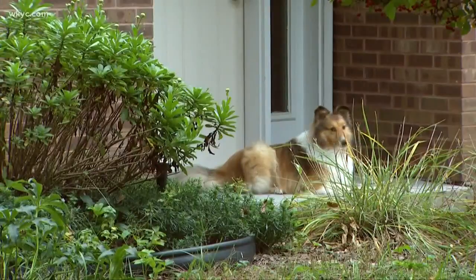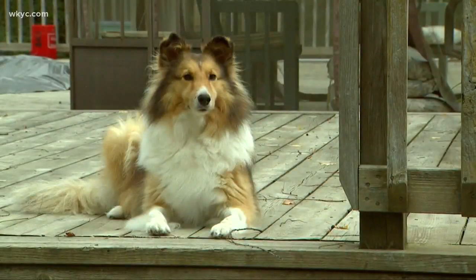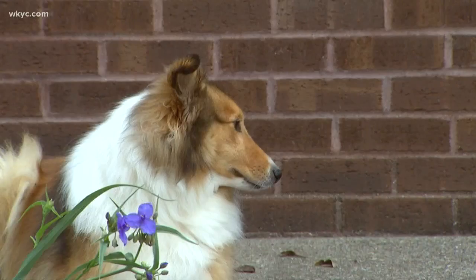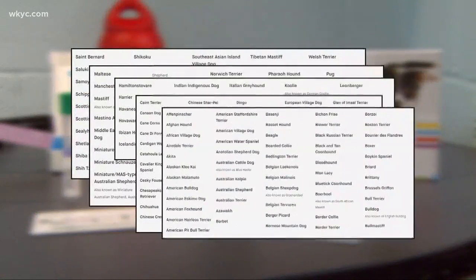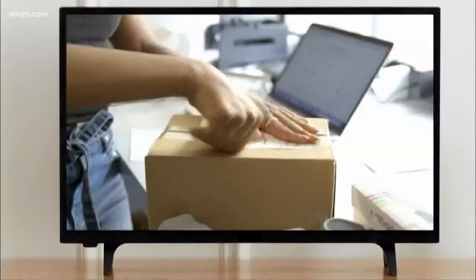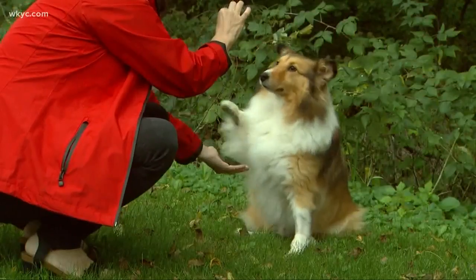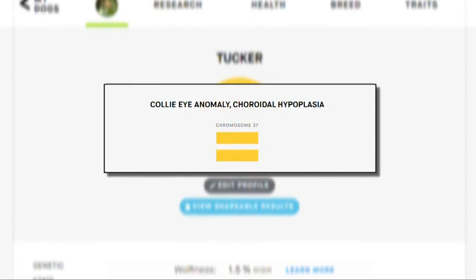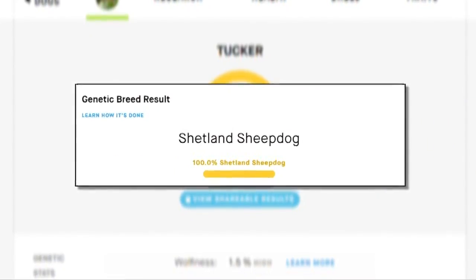Meet Tucker, a Shetland sheepdog, supposedly a purebred. But Tucker, who was adopted, does have a few characteristics that differ from the average Sheltie, such as a longer nose and longer legs. Embark tests for over 250 breeds and 160 genetic health conditions. With enough data and research, we could increase the lifespan of dogs. In Tucker's case, his results show he's a carrier for one genetic condition, but he's also 100% Shetland sheepdog. No mix here. And Winifred?